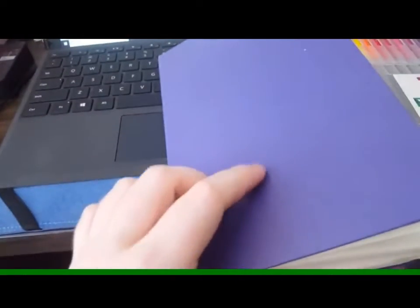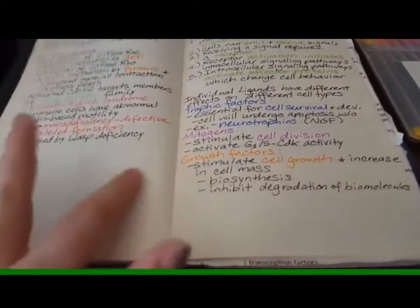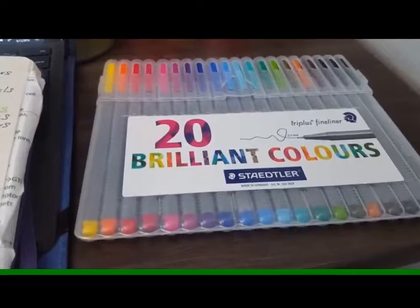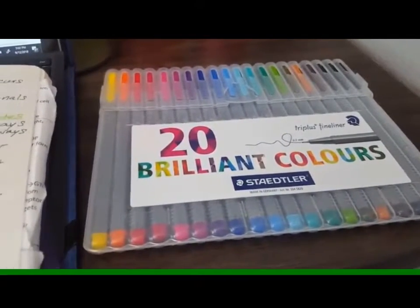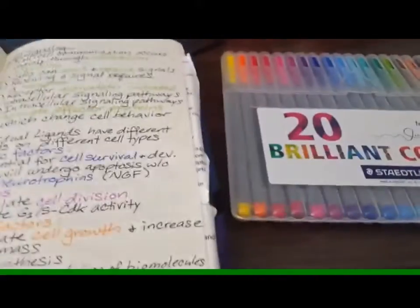For this, I would buy notebooks that are kind of on the more expensive side on Amazon. They're really sturdy. They have anti-bleed through pages. And I bought these really sweet pens that I highly recommend that also don't bleed through. And the tip is the perfect thinness while still being sturdy and not breaking.